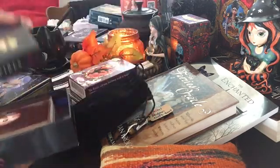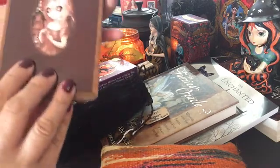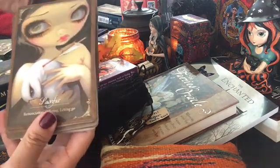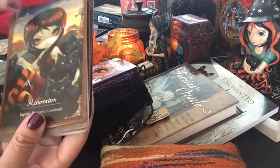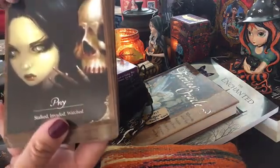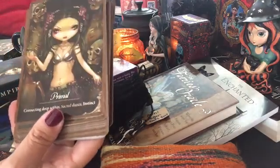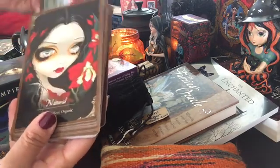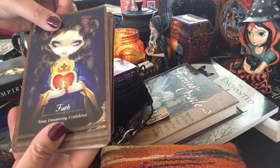I love the back of Les Vampires. They have this beautiful design with the black cats, and look at that. Is that not Halloween? They have that scary kind of look, but I'm a type of person who likes scary cute. I don't get scared that easily.